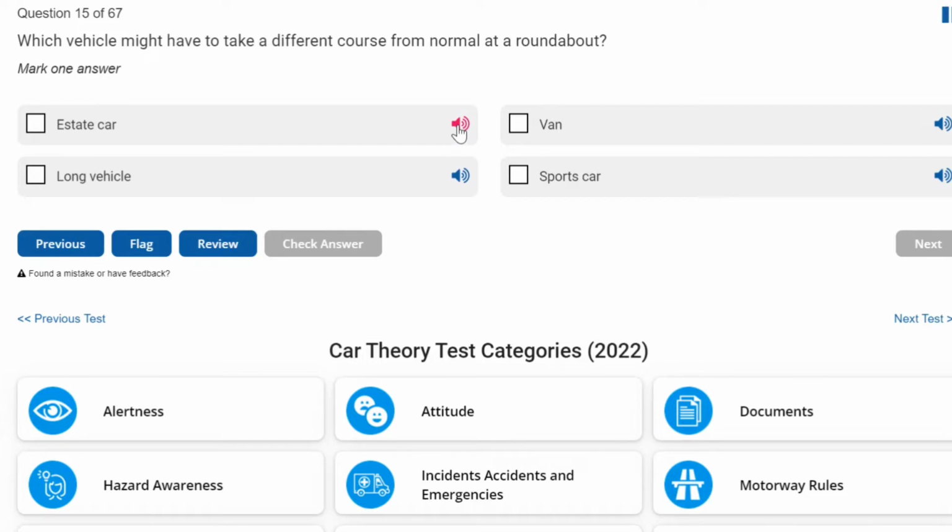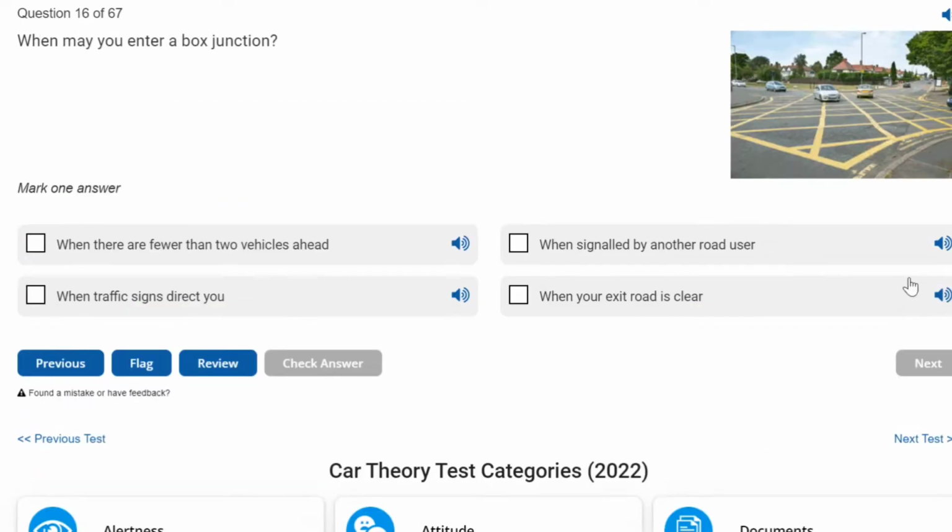When may you enter a box junction? When there are fewer than 2 vehicles ahead. When traffic signs direct you. When signaled by another road user. When your exit road is clear.